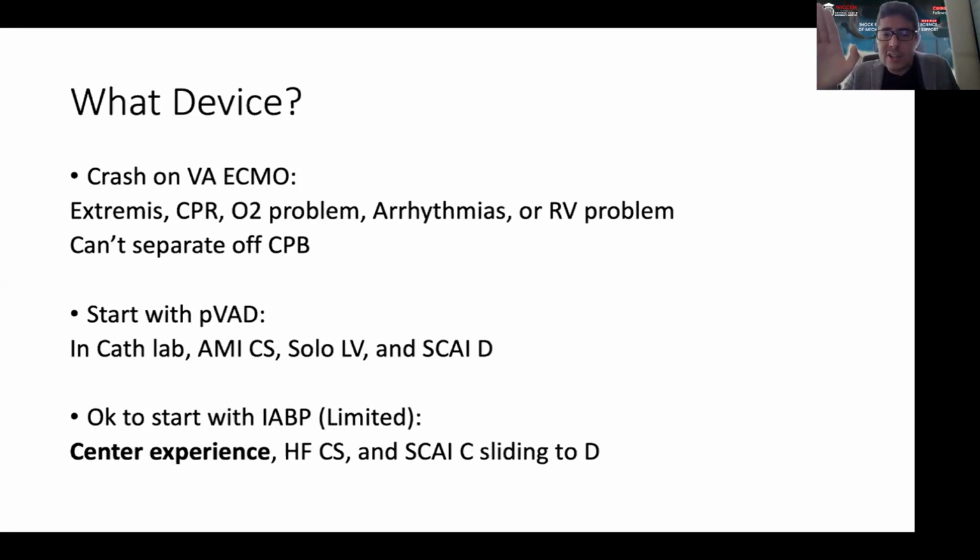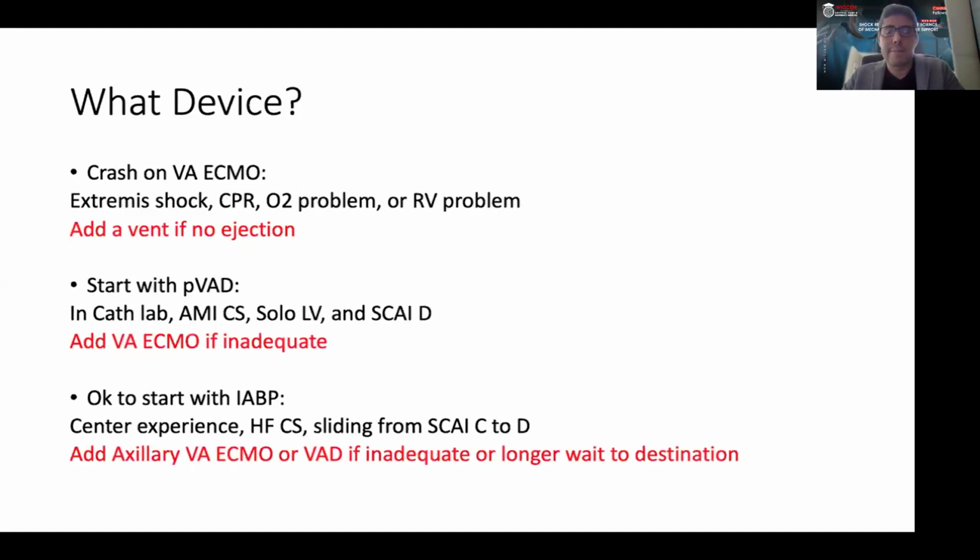So if you have a heart failure cardiogenic shock, somebody with cardiomyopathy is admitted, he's sliding on inotropes and he's failing, and your center experience does not allow further therapies to be done at that moment. So if you are SCAI C sliding to D, not crashing where you need ECMO, but SCAI C sliding to D, heart failure cardiogenic shock, with a center experience that doesn't allow Impella implementation, then it will be okay to put a balloon pump as a bridge to something. So a balloon pump will be acceptable in that case. Okay. So that was the most important part of my talk.